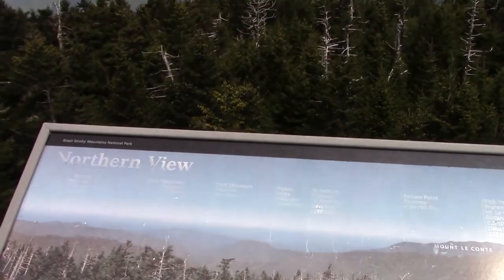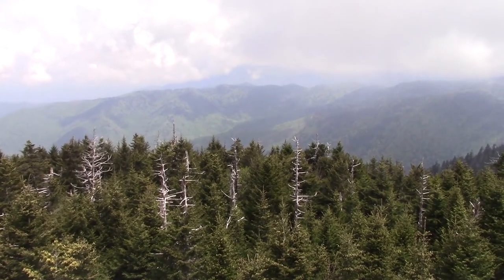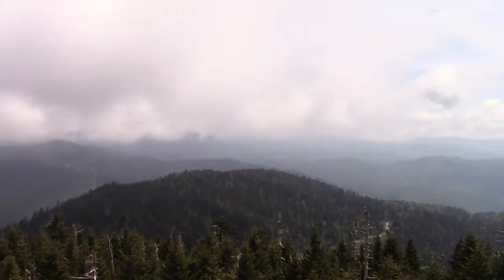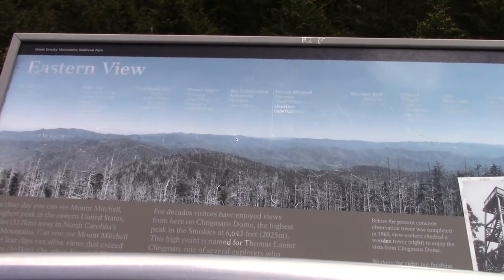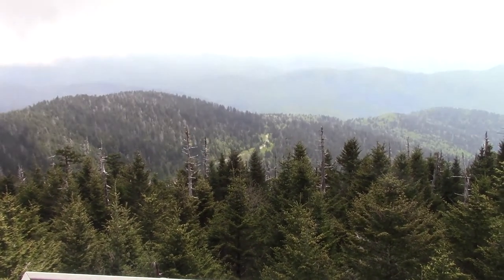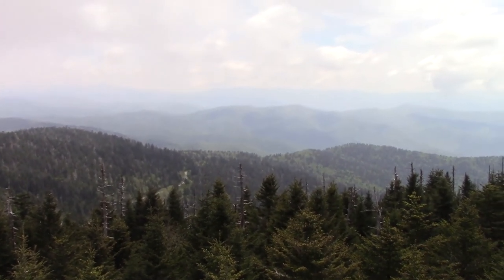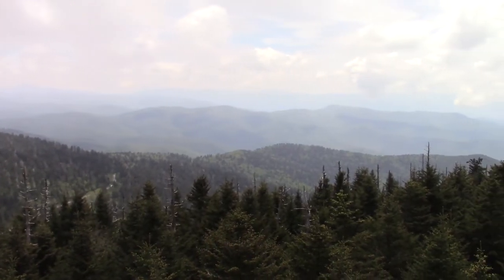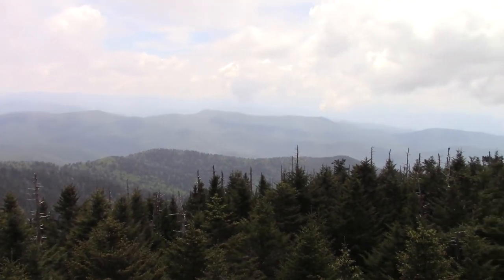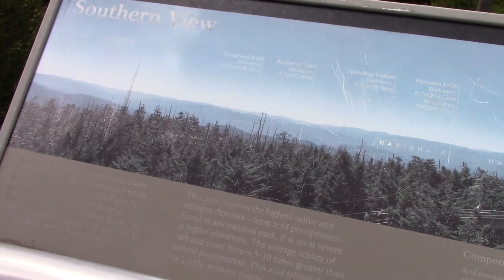The northern view points out places like Gatlinburg and Pigeon Forge. The eastern view looks off into North Carolina. And finally, the southern view looks off into the Nantahala area toward Fontana Lake.